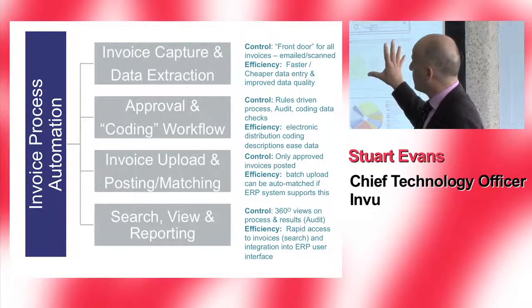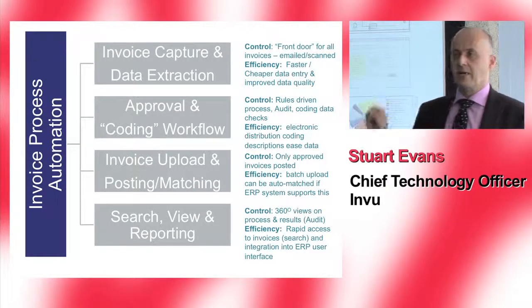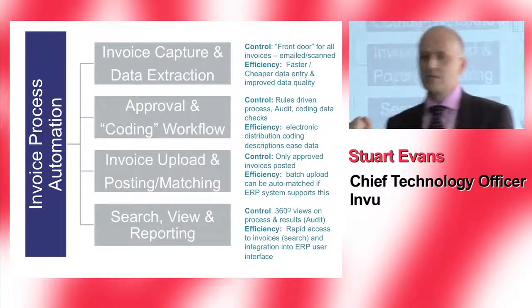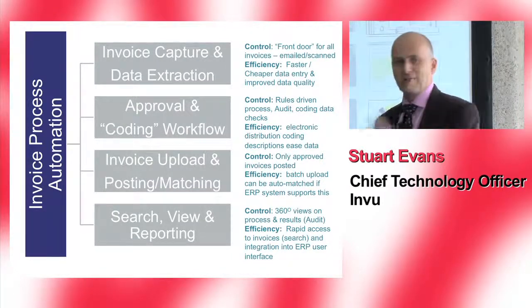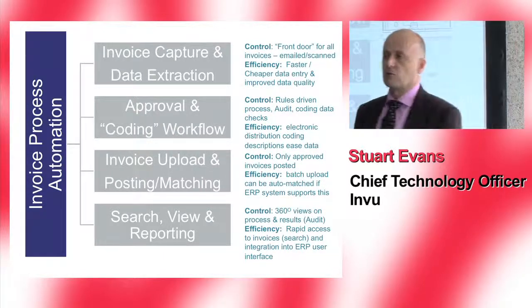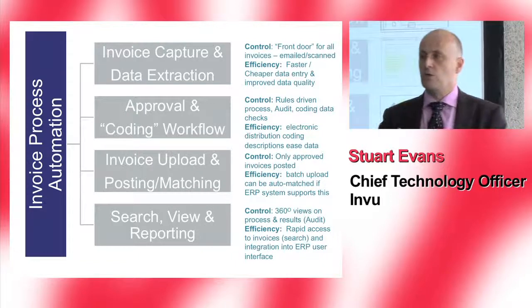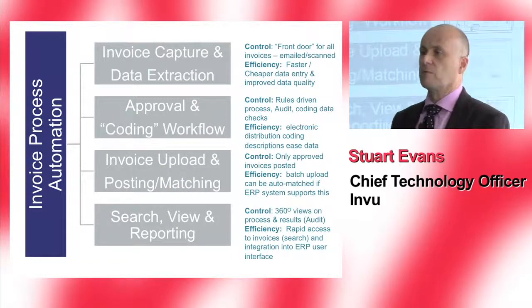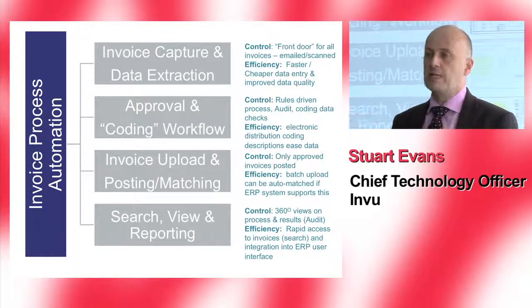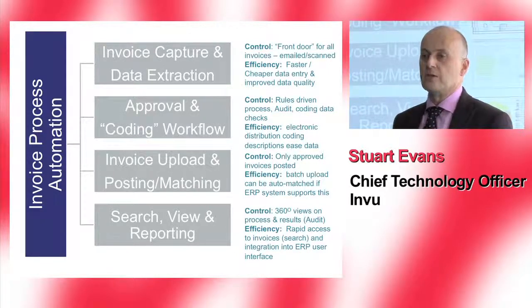So a key part of invoice process automation is saying, well, we can let go of the paper, let go of the rubber stamp. For those of you who are addicted to the rubber stamp, it's all about grieving for that rubber stamp and letting go of it, and making that an electronic approval process so that you can distribute the task of approval, the task of coding electronically, and therefore people have it instantly and immediately to deal with.